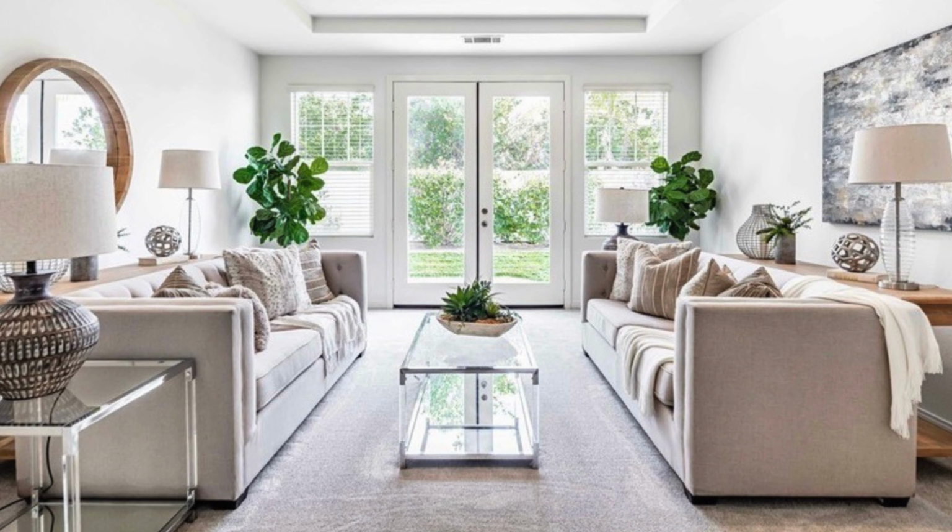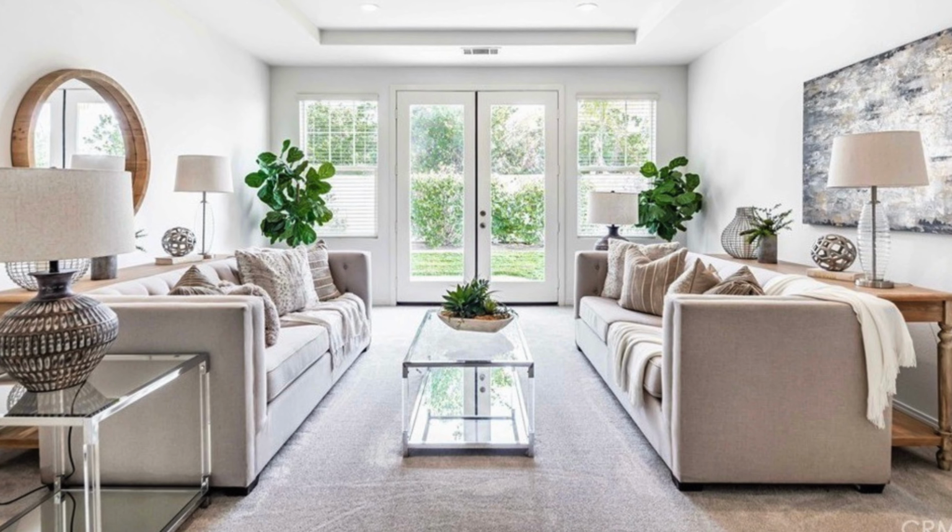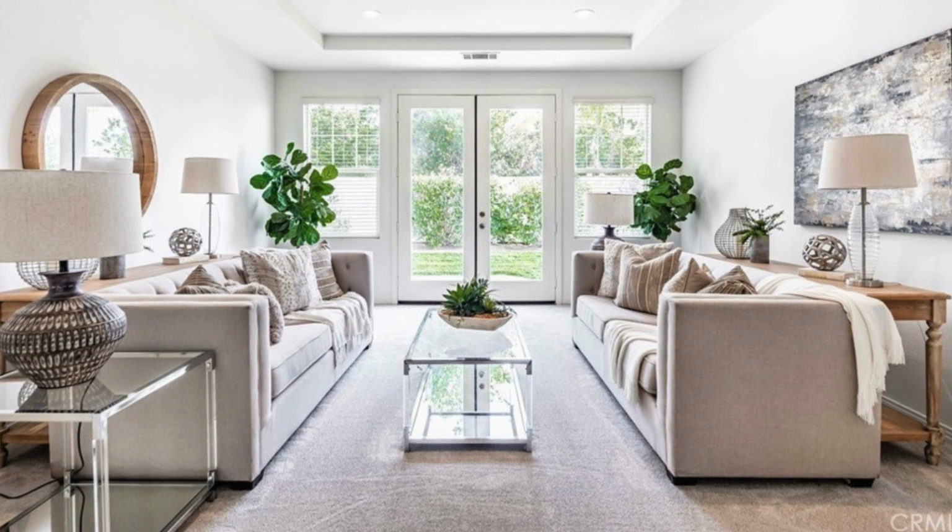Now this is another great example of using the right size furniture for a room. If you look closely, there really isn't a lot here. Just two couches, some tables and lamps, and some accent pieces. But this room has a completely different feel now. Let me show you just one more.